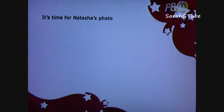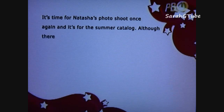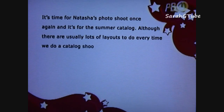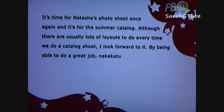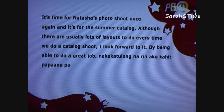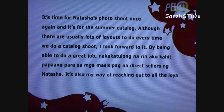It's time for Natasha's photo shoot once again, and it's for the summer catalog. Although there are usually lots of layouts to do every time we do a catalog shoot, I look forward to it. By being able to do a great job, nakakatulong na rin ako kahit papaano para sa mga masisipag na direct sellers ng Natasha. It's also my way of reaching out to all the loyal customers of Natasha.